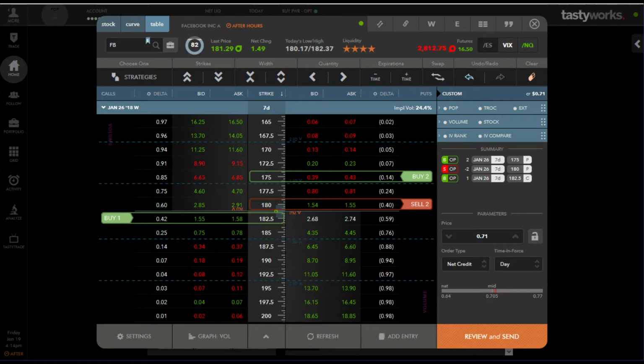Basically I'm buying it to break out of this box here, this trading range, and move up to this 184 and 186 area, and I'm going to pay 1.58 for it. Now these are based on today's closing price, so they could be different on Monday, and the price action might be totally out of whack, so that this trade is no longer valid.